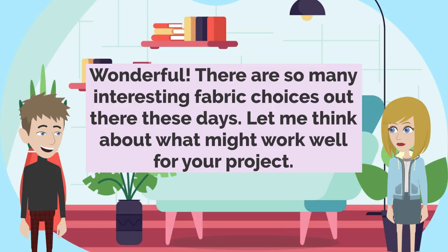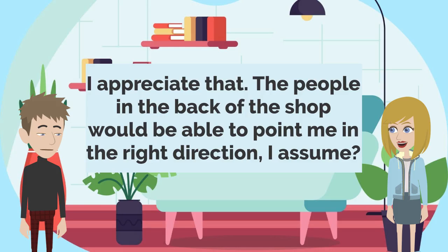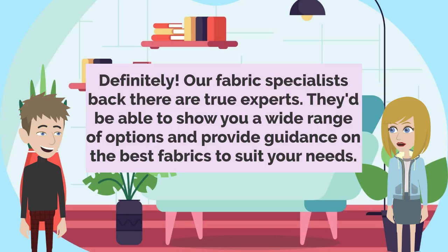Wonderful. There are so many interesting fabric choices out there these days. Let me think about what might work well for your project. I appreciate that. The people in the back of the shop would be able to point me in the right direction, I assume? Definitely. Our fabric specialists back there are true experts. They'd be able to show you a wide range of options and provide guidance on the best fabrics to suit your needs.